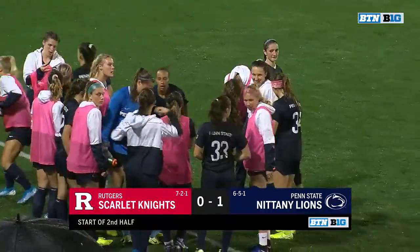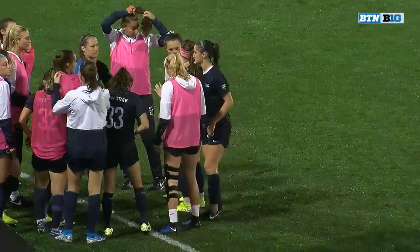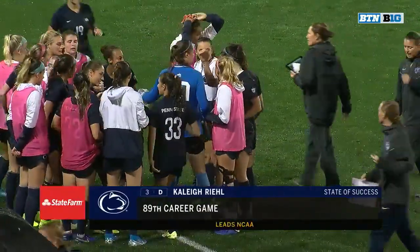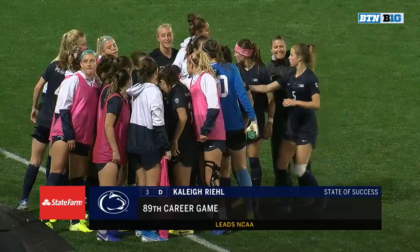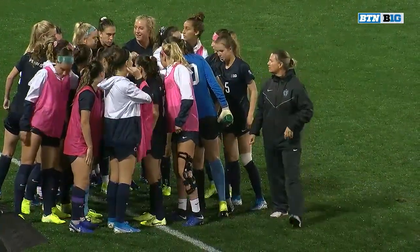Welcome back to Jeffrey Field. Teams are out there. Ton of rain here. It's starting to slow down a little bit as you see Kaylee Reel, the focus of our State Farm State of Success, 89th career game, leads the NCAA. She's been an outstanding player for Erica Dombach in her 13th season. Kind enough to join us.